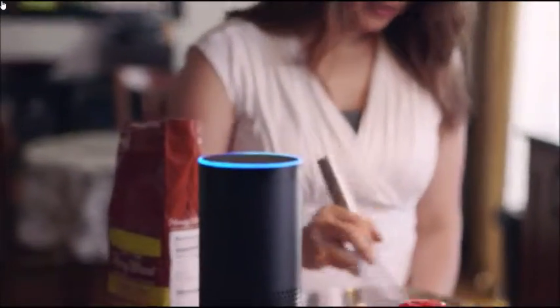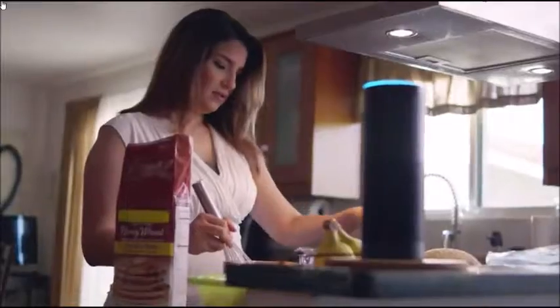Alexa, how many tablespoons are in 3/4 cup? 3/4 cups is 12 tablespoons.